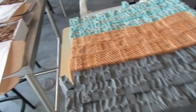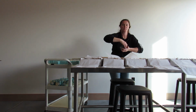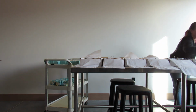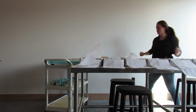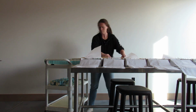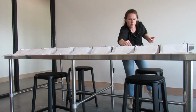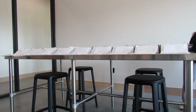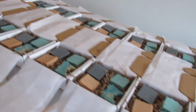I think I'm gonna pull this guy around with me and just stock the boxes. That might be the easiest thing that I can probably do with that. But putting the soaps in is not what takes forever.